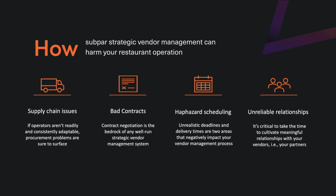Unreliable relationships. For your strategic vendor management to really take off, you have to take the time to cultivate those meaningful relationships. True vendor management should focus on both ends of the spectrum. From a restaurant owner's perspective, that means their own business and their suppliers. When you don't look at vendors as strategic partners in a mutually beneficial dynamic, your restaurant will never realize the true potential of strategic vendor management.